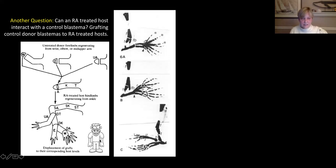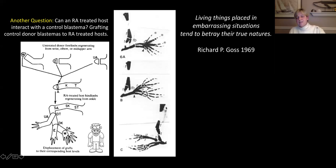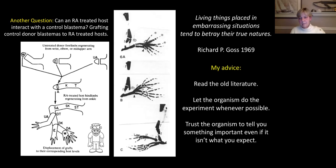The reason I put Frankenstein down here is because that was my nickname in college and in graduate school, and I'm sure you can appreciate why. The preface for my PhD thesis was also borrowed from Richard P. Goss, the fellow who had the beautiful Notophthalmus viridescens regeneration stages. And that was, living things placed in embarrassing situations tend to betray their true natures. I think that's a premise I've tried to hold true to with most of my scientific experiments. If the animal can do the experiment, they're always going to be right. So my advice to young scientists is always read the old literature, let the organism do the experiment whenever possible, and trust the organism to tell you something important, even if it isn't what you expect.